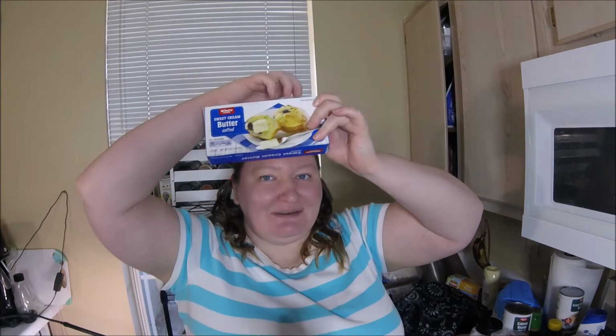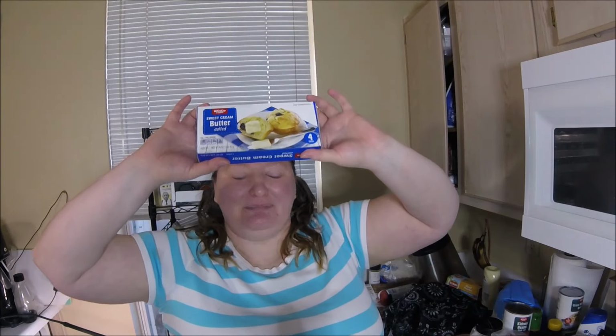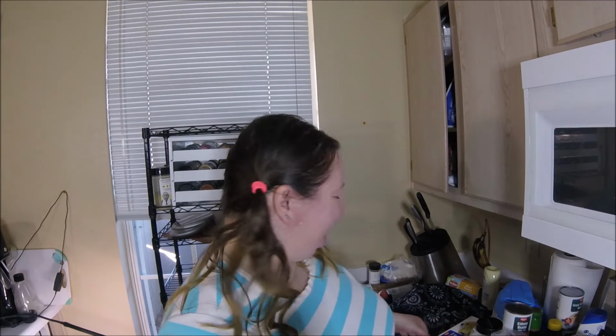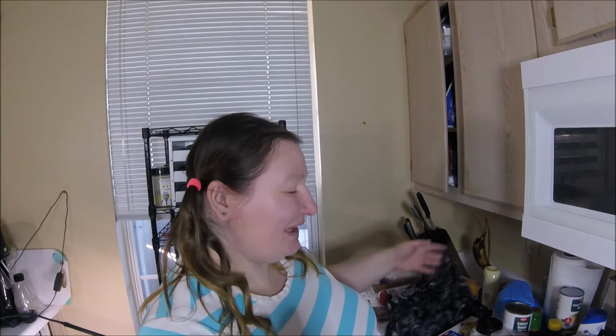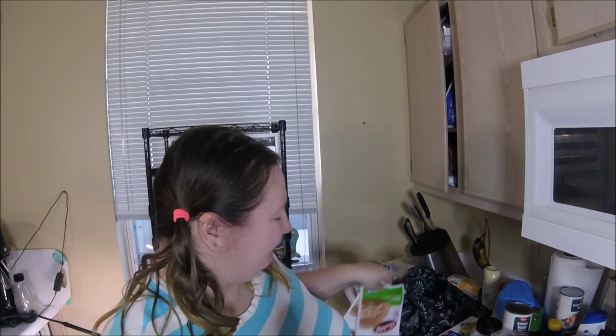And speaking of butter notes, we have some salted butter right here. I go through so much butter. That's probably the main reason why I don't lose any weight. But butter makes everything so much more tasty.